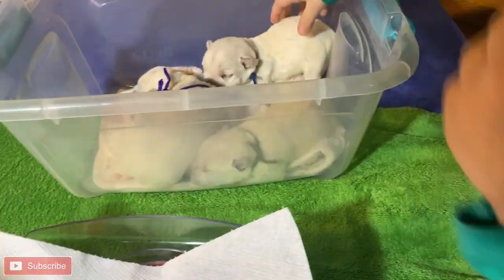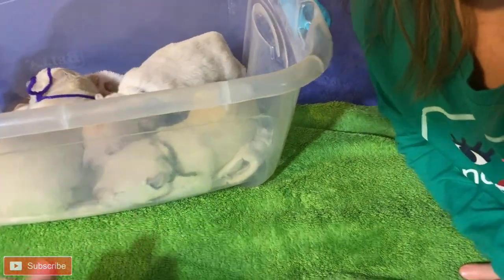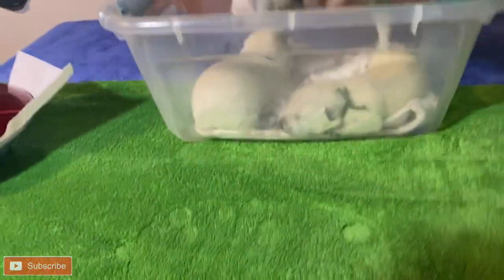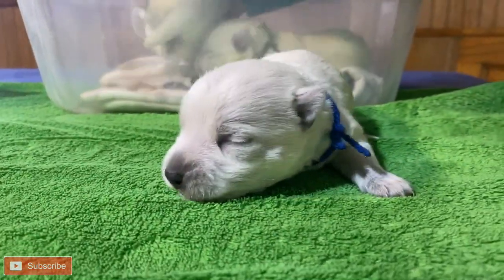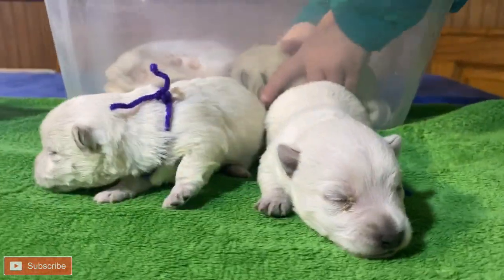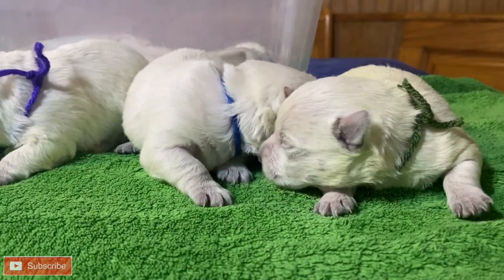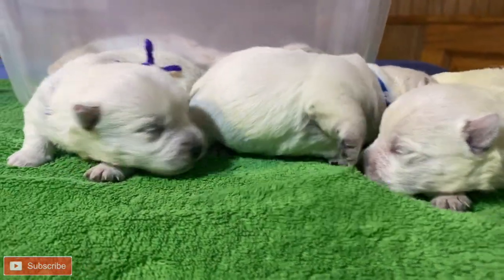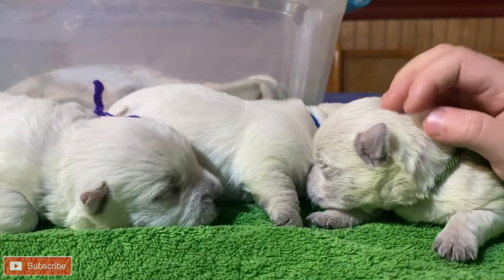Okay, let's move the scale out of the way and then we'll put the puppies right here on the table. Put them right here for me. Here we have Belle's litter, born on January 13th. So these guys are 11 days old. See, they're spoken for, but we're going to get to watch them grow up for the next 7 weeks now, because they're already 11 days old.